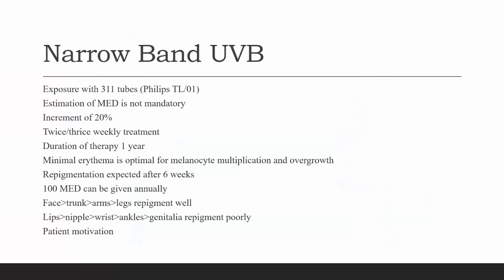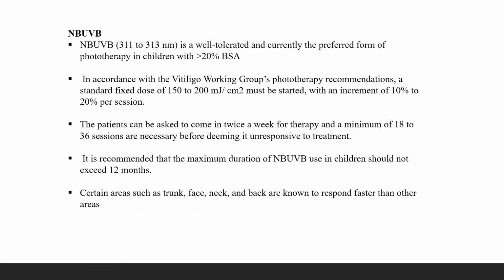I'm not going into every bit of narrowband UVB therapy. Some areas respond better, like face, trunk, arms, legs, and some areas repigment poorly, like lip, nipple, wrist, ankle, and genitalia. Again, response is much better when used as a combination therapy with either topical JAK inhibitors or topical tacrolimus.